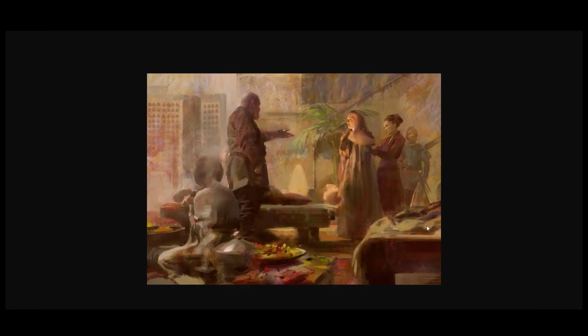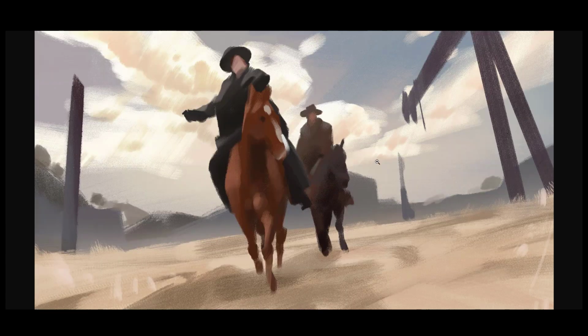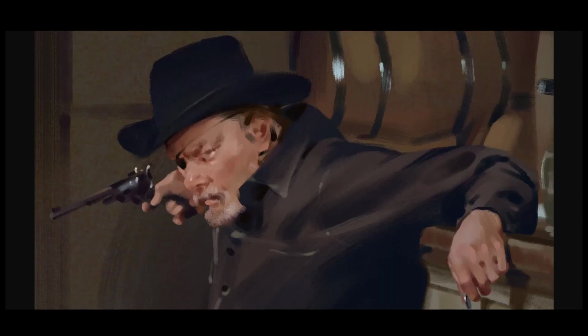This one's actually more of a keyframe. Oh, reminds me a bit of Craig Mullins. But I don't see a lot of the circle brush use here, so yeah. This is actually an example of some of his keyframes. They're actually kind of simple compared to his actual paintings, but they feel more like painted storyboards, right? Very, very interesting.